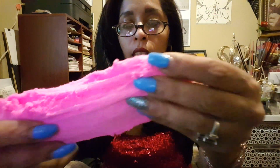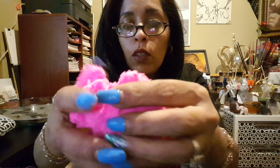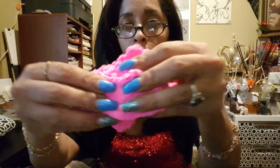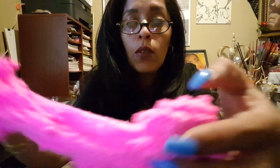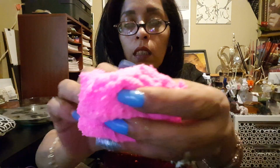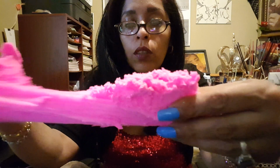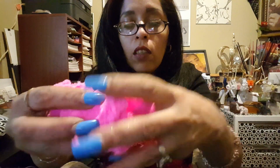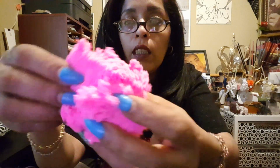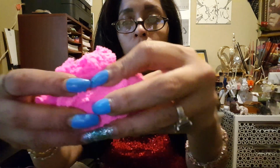It turns into like a cottony feeling when you stretch it out. This is cool, guys. If you see this, I think the kids will enjoy this. Just watch out because it's not edible. This is only to play with. And this is cool. Look how cottony. It just feels like cotton once you stretch it out.